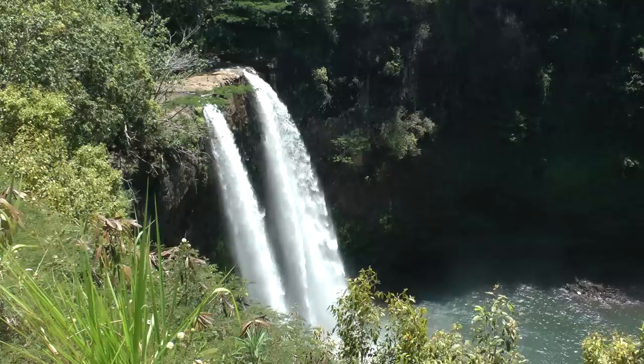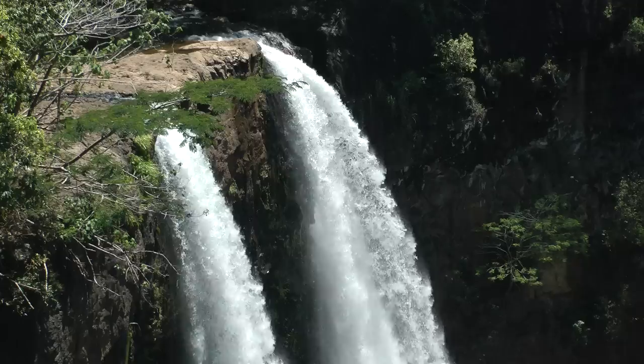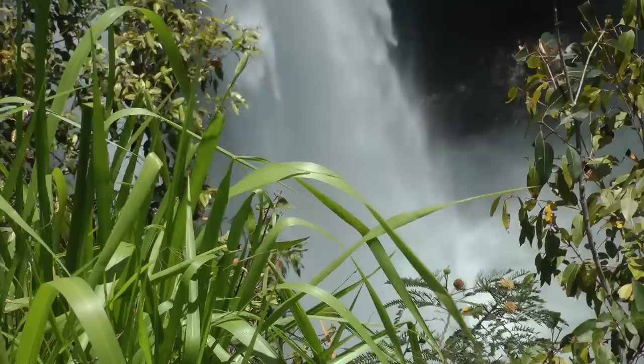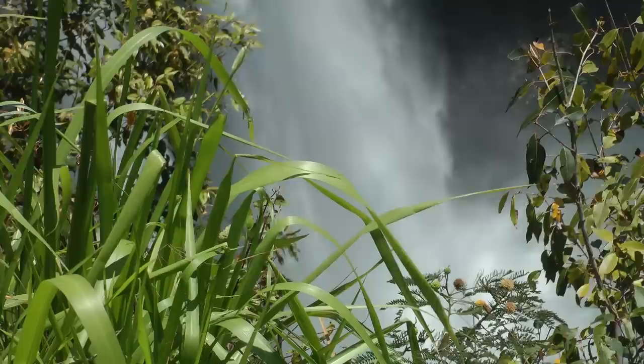Wailua Falls, which is located at the south end of the Wailua River, cascades into two streams and then drops about 200 feet. Like other spectacular spots on Kauai, it has been featured in many movies. Wailua Falls is most recognized in the opening credits of the long-running television show, Fantasy Island.